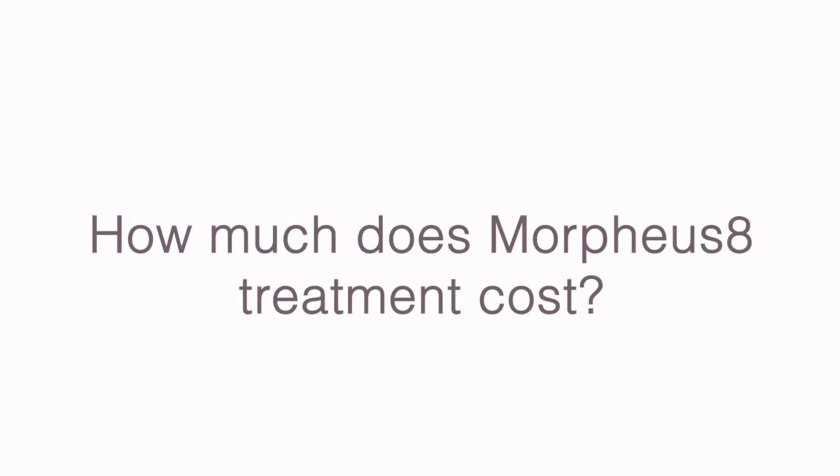How much does Morpheus8 treatment cost? The cost of a Morpheus8 treatment depends on how many areas you're having treated, what part of the country you live in, and the expertise level of your practitioner performing the procedure. Your surgeon or doctor will give you a more precise estimate at your initial consultation, but generally a full-face Morpheus8 treatment costs anywhere from $700 to $1,500.